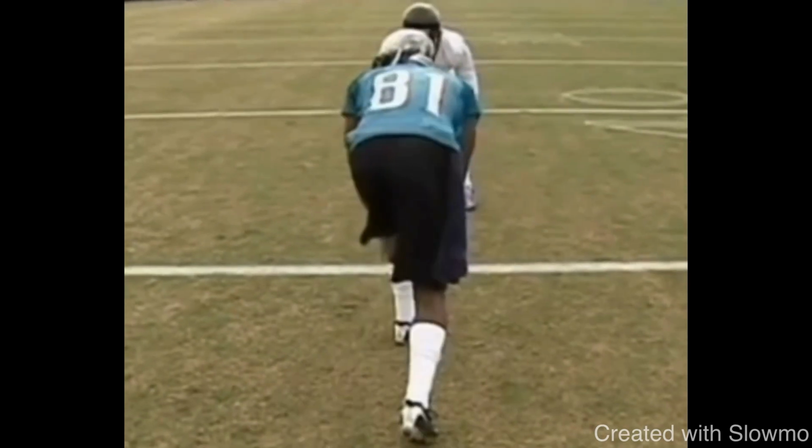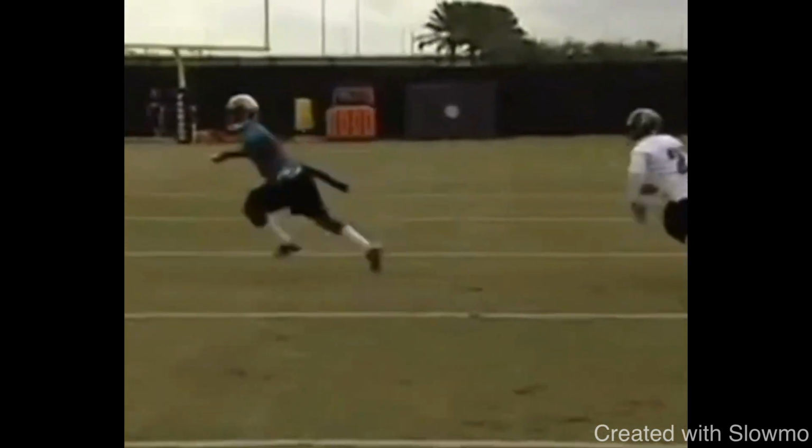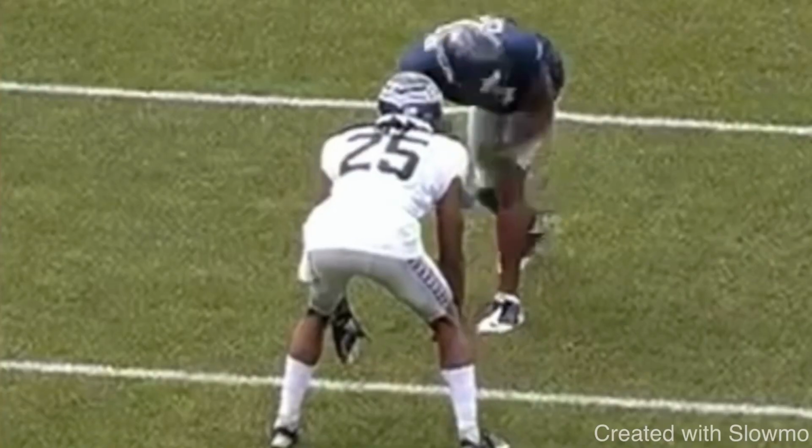So fellas, we need something off the line. If you want to be an insane route runner who gets a ton of separation, you have to give something off the line that's explosive. Let's play this thing again, full speed one more time. Great job utilizing that kick step to take that inside release and win on that post or dig route.